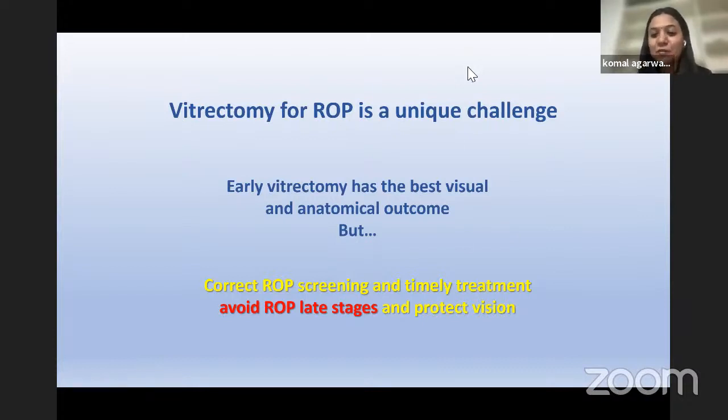So let me just start off with one opinion that I wanted from you. There are two schools of thought when we do a ROP surgery, especially for a stage 4A: to create a PVD or to not create a PVD. And although I do agree with you that you should do as much as possible and not try to create a PVD, do you think there are some cases where you would want to at least try and create a PVD, or are you just happy with relieving the tractions?